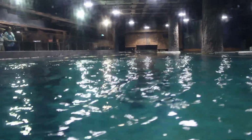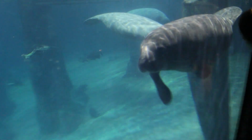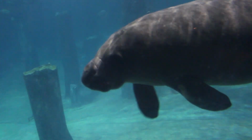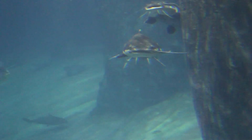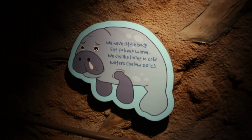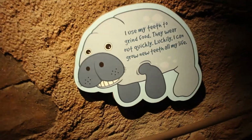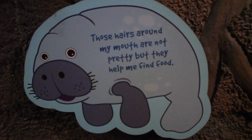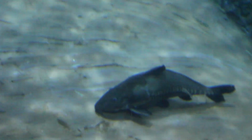So this section doesn't just have views from above. Just like any good aquarium or zoo, they have views to look inside the water itself. Double plated to make sure that any water or creatures don't try to break through and try to munch on the humans. And right here is a big curved grand view starting from the bottom.